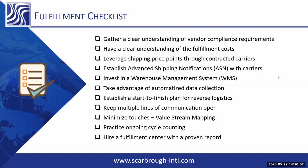Wow, that's a lot of information, Mark. And it's a great checklist. So is this something that Scarborough could just take care of for me?